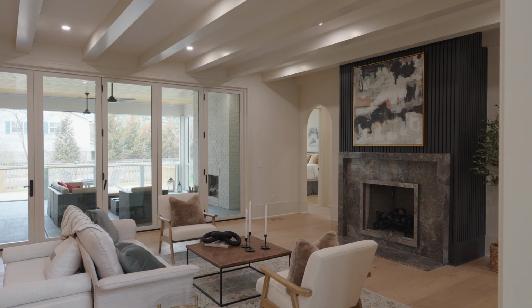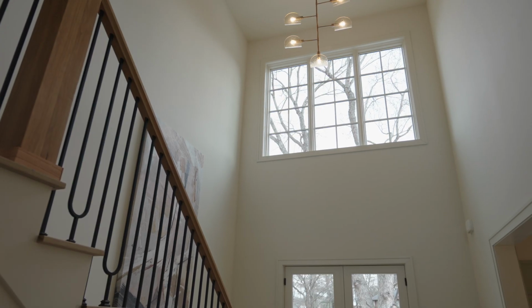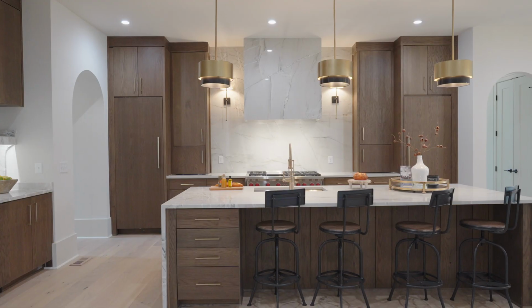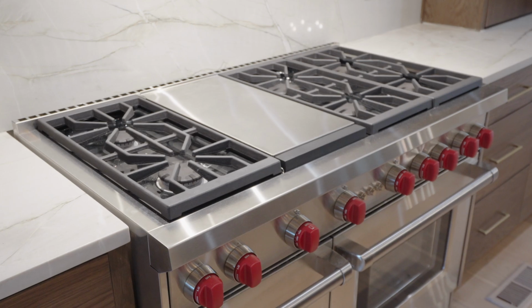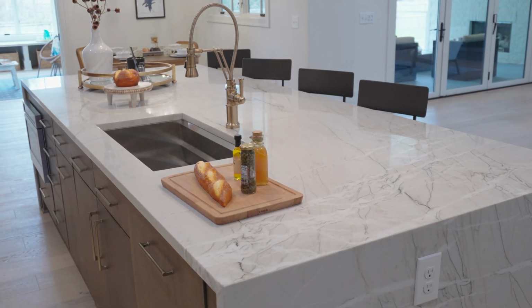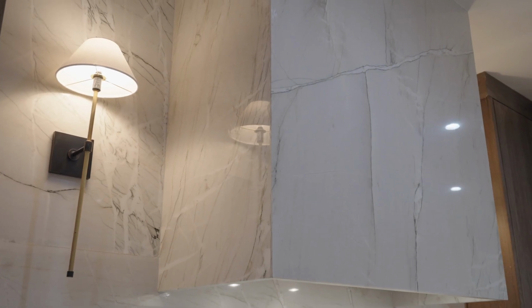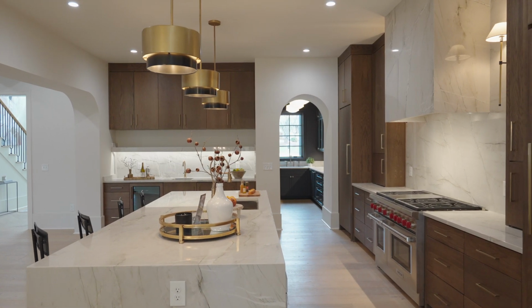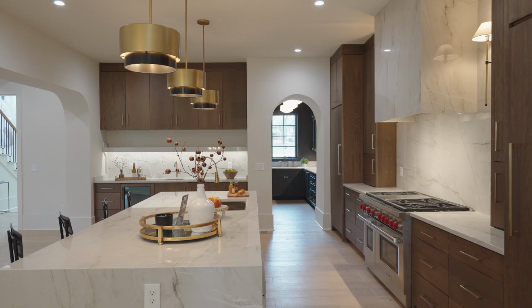Built by Zeus Construction, this home checks off all of the boxes. Open concept, tons of natural light, primary and secondary bedroom on the main floor, a chef's kitchen including a commercial grade Wolf cooktop and oven, custom marble countertops, vent hood, backsplash, and an amazing waterfall island with low bar seating that you are absolutely going to love.